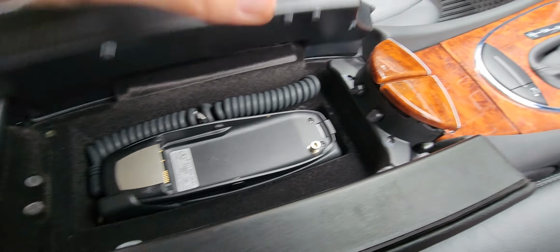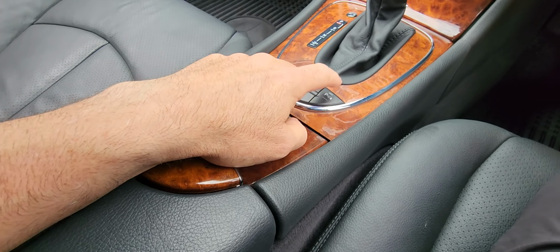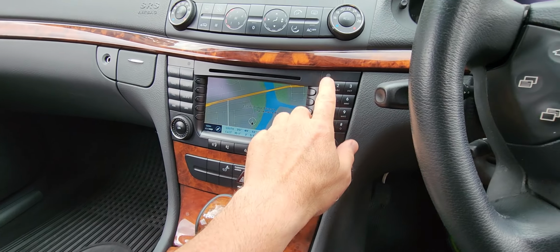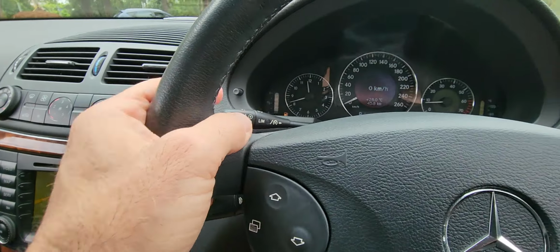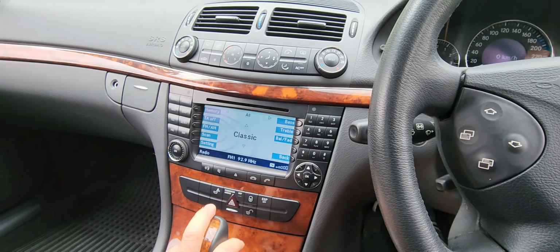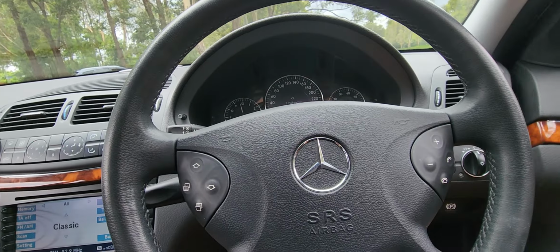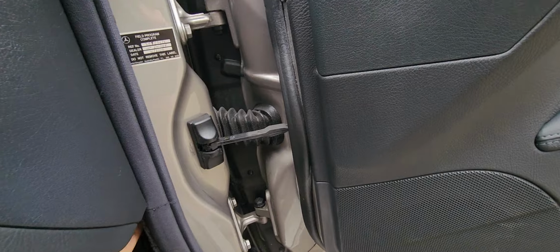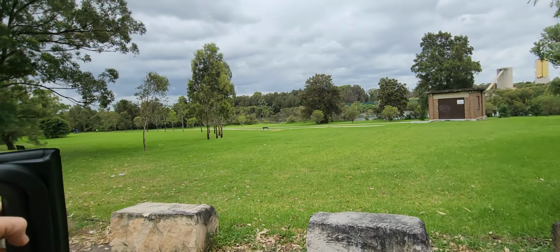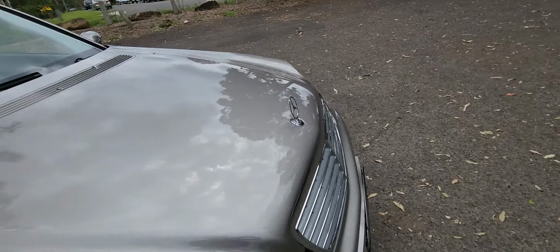That's your little Bluetooth adapter thing. The air conditioning's nice and cold. It's got lumbar support. You can turn your parking beepers off. You've got a navigation system which is working. You can touch the mobile phone thing. Cruise control with speed limiter there. The wireless works perfectly. And of course, it's got classical music on because that's what old people do. Sorry about that to my mother. Electric chairs with memory settings for both the driver and the passenger. 16-inch alloy wheels.